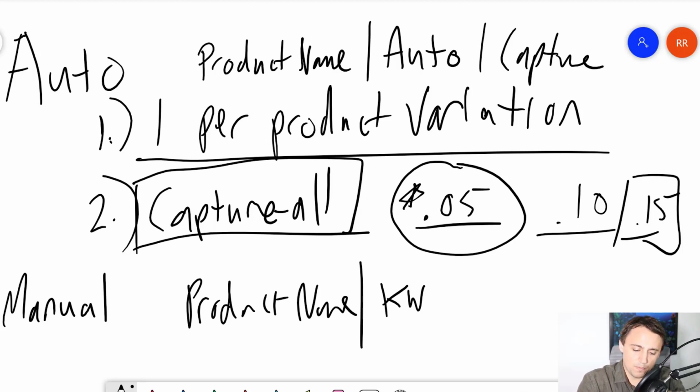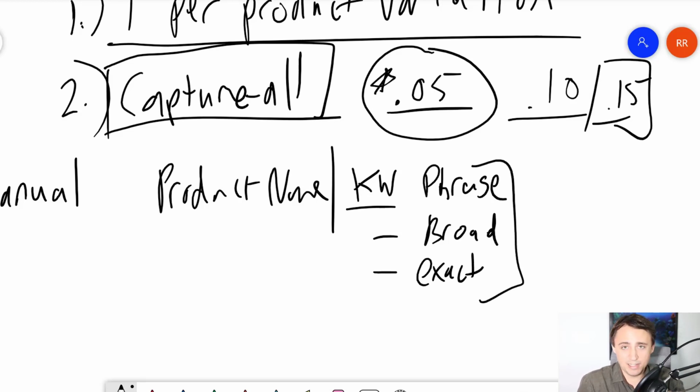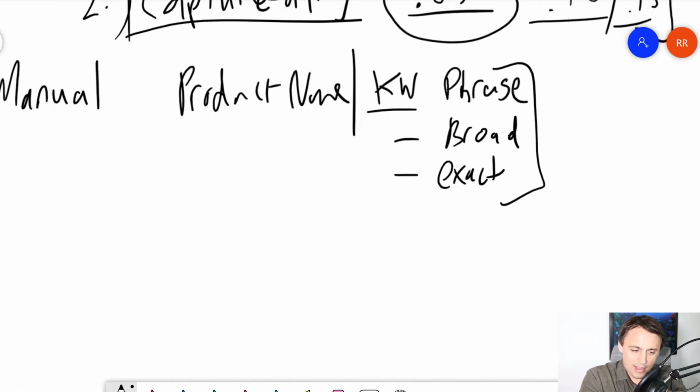Sometimes people will want to name their campaigns based on match type and have every single campaign have a distinct match type. So if you were somebody that wants to do that sort of method, you would say keyword, phrase, then you'd have another for broad, and another for exact. So these would all be separate campaigns. And if match types don't make sense to you, I'm going to get into that very soon here, so don't worry. So that's how you can organize your manual.